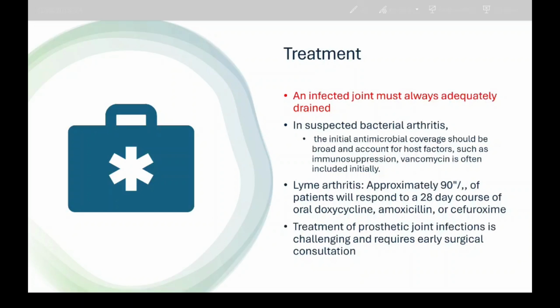Okay. If it's Lyme, then as we said in the case, it's doxycycline. Doxycycline is okay, but it's not good in pregnancy. It's teratogenic. It will lead to fetal issues in pregnancy, so take care of this. Don't give it. In its place, you should give amoxicillin or ceftriaxone.